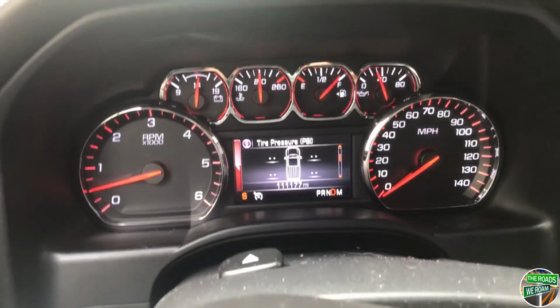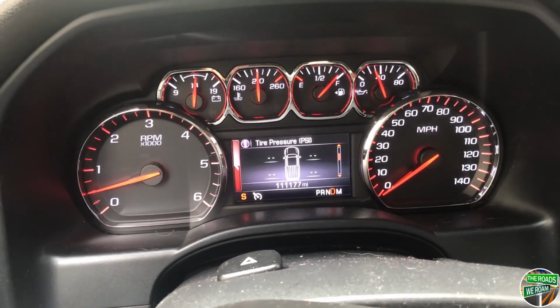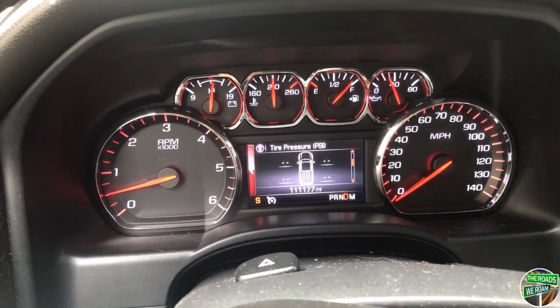So this is what we're dealing with. At first it was just the driver's side front, now it's all of them. So, I don't know.